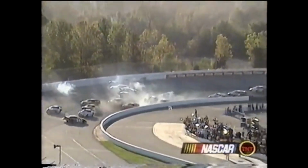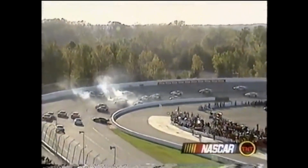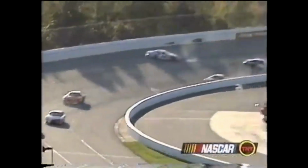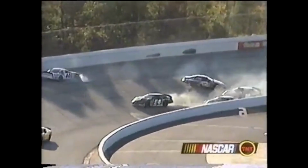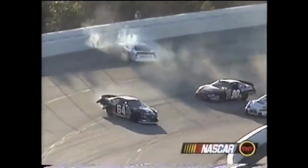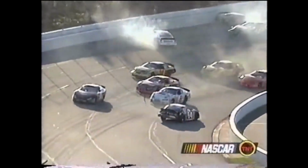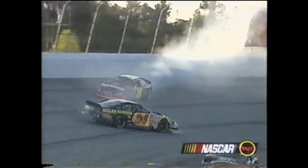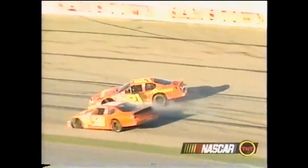The 44 car, did he make contact with the 21 car? Might have. It was an awkward looking spin, wasn't it? It was. Stephen Wallace involved in it. Yes, around he goes. Bill Elliott in the 6 got some damage. Well, you'd like to think there that Randy had a little brake trouble. But say no help. No help at all.